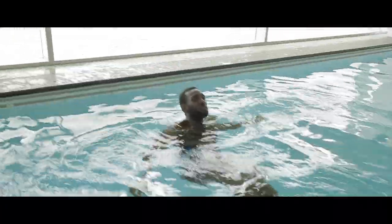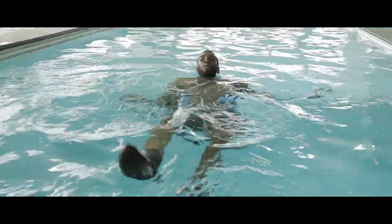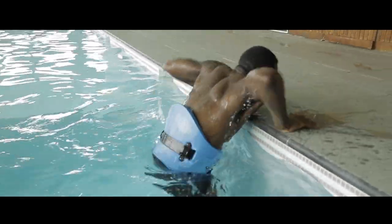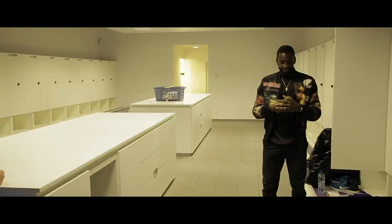Without the flow, if you think to yourself you're in the sea, I'm gone. So without the flow, I'll be like this. Without a flow, it'll be peaking, 100%. Alright, let me go.